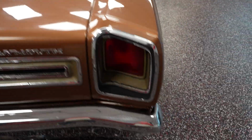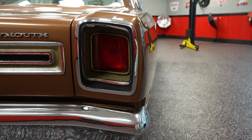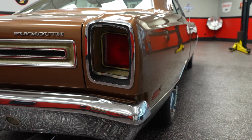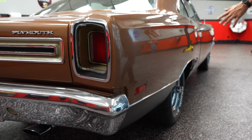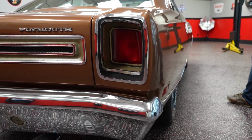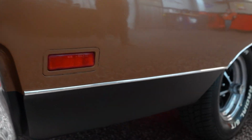Passenger side of the car. Those body lines, they're the same exact way. Real nice and straight down the side of this car. No paint issues on the quarter on the passenger side here. The whole quarter panel, high, low, around the wheel, everything looks great.